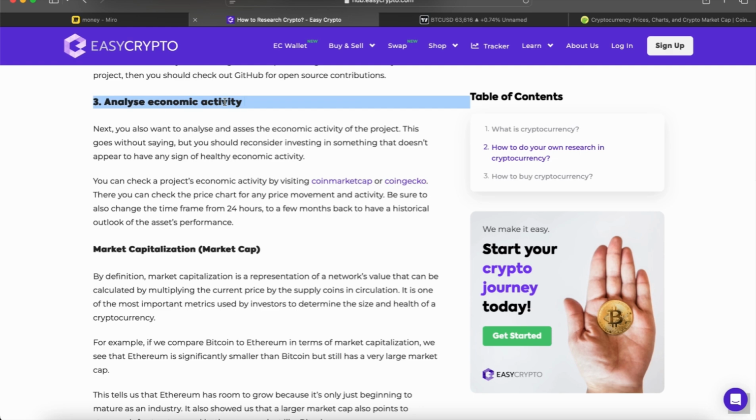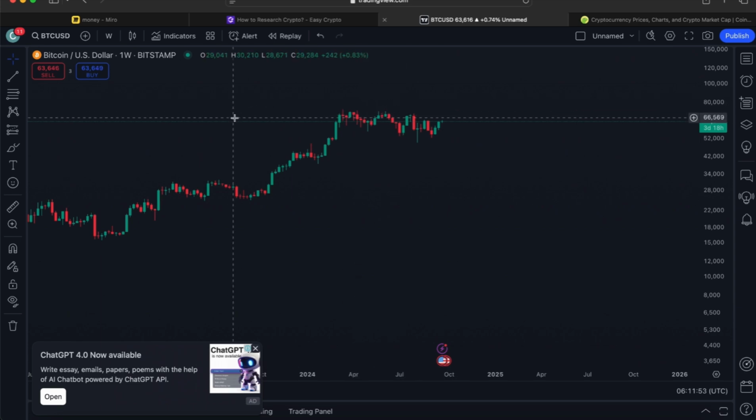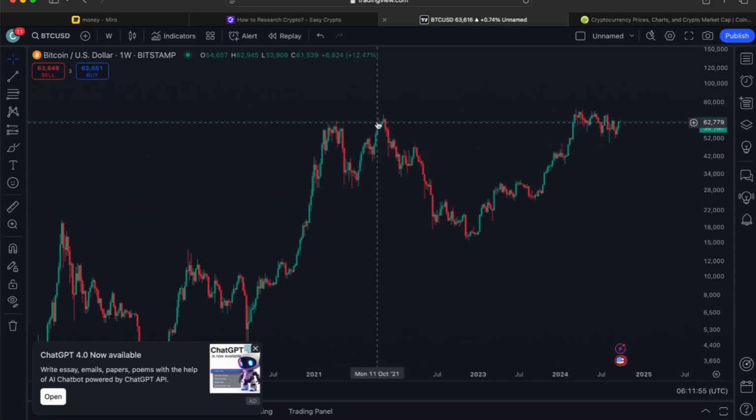Analyze economic activity. I agree with all of this, because if you buy a coin at the top of the bull run, no matter how amazing the coin is, you're still going to lose all your money. I don't care how great the coin is. So definitely you should know when to buy the coin.